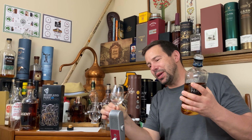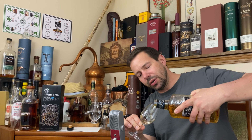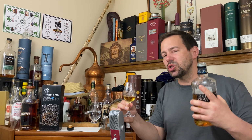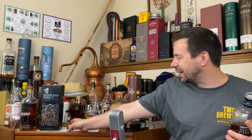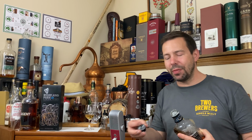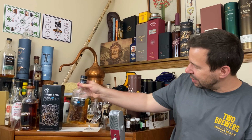I had the chance to meet him in Korea about 3 years ago, just as they were switching the design over. So they had the fire and ice that came out, and then right after that, they switched up the design. So interesting. All right, so nice little pour.